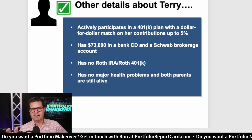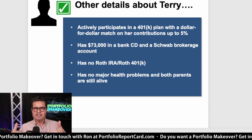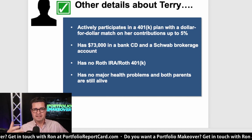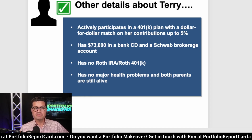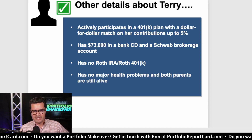And I always like to ask those questions. It gives us understanding of longevity. And certainly if your parents are still alive, that's a good sign and probably indicative of what your longevity may be. And certainly that comes into play when we discuss things like saving and investing for retirement.